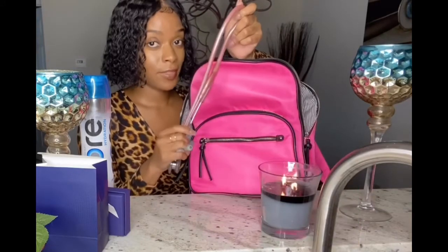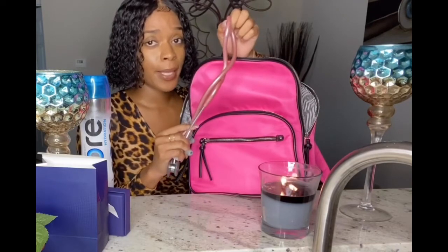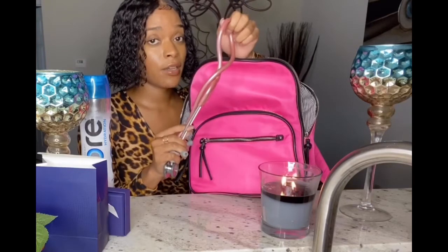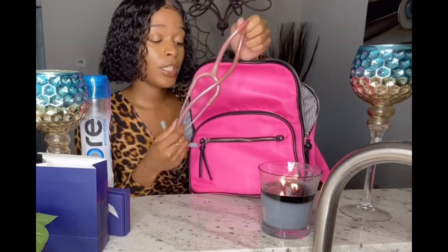Y'all know what I'm talking about. Them little purple wipes. You can even use the orange wipes. You just can't let it touch nothing. You just gotta let it sit out till it dries all the way. But you can use that too, whatever.